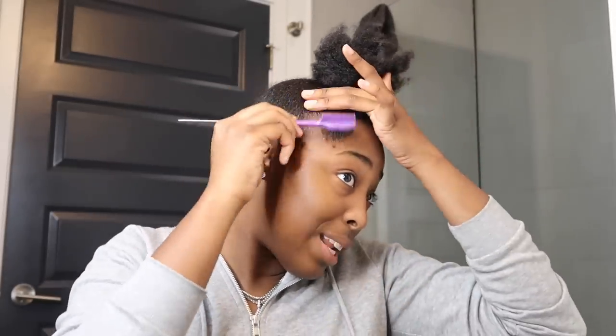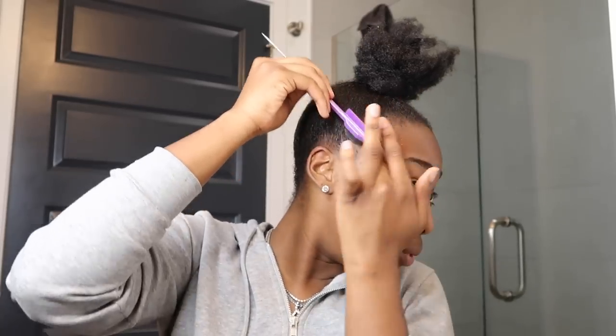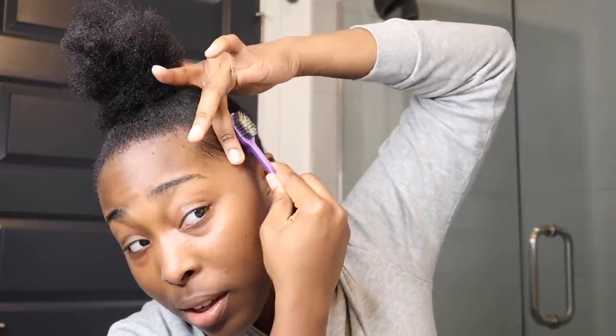So I got my black, my extra hold. And we're gonna just keep on trying to slick these ones over here. Dang, this gel is too soft. It's not gonna hold it unless I like... Yeah, y'all see that's already curling up. It's gone. It's gone. I'm losing them. Y'all see? Y'all see that? It's gone. It's not even gonna curl up no more. I mean, it's not even gonna stay flat. It's gonna curl up.